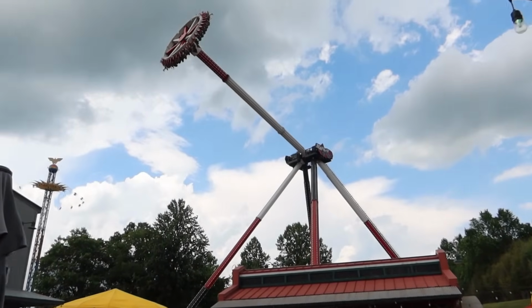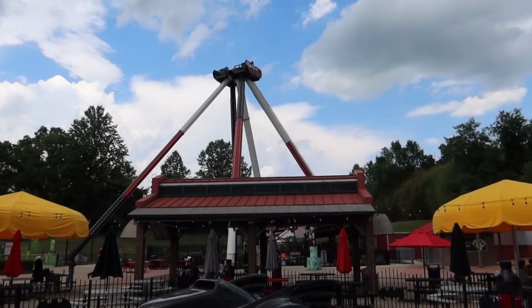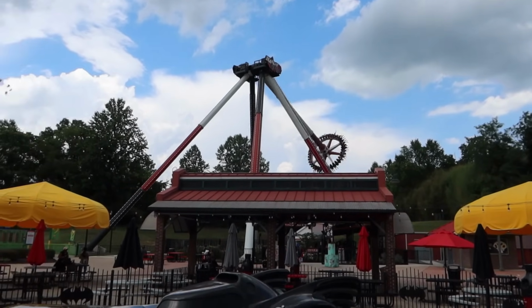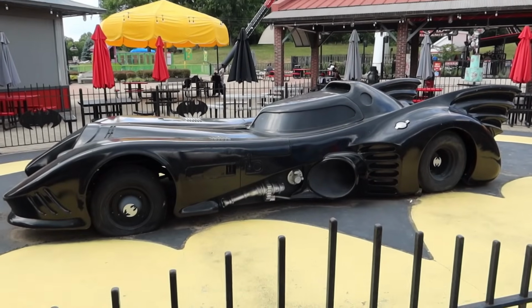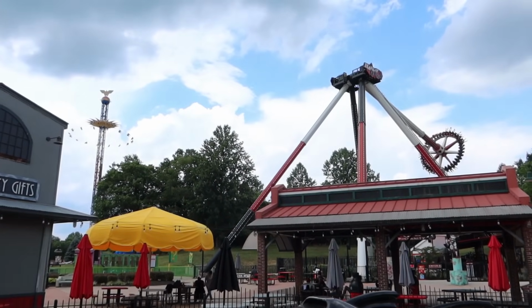This park is also home to Harley Quinn Spin Sanity, a massive pendulum ride. So you're hoping to get on that today. I mean, the wooden coaster looks like it's open, so we're going to go on there first. But look at that, huge ride. And you've also got the Batmobile just down here too. Fantastic. Looks like the storm could be coming in again though, so we'll see what happens.